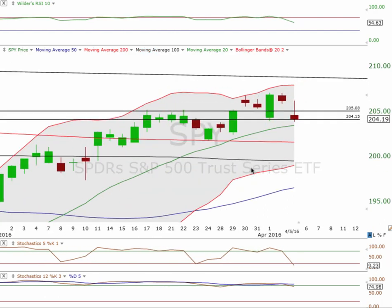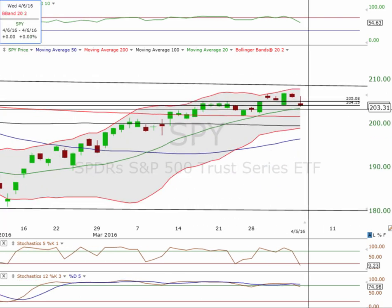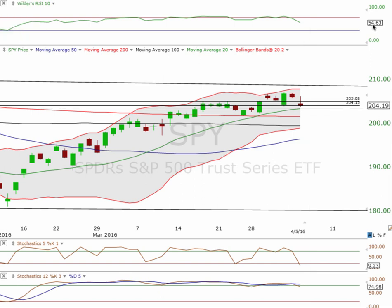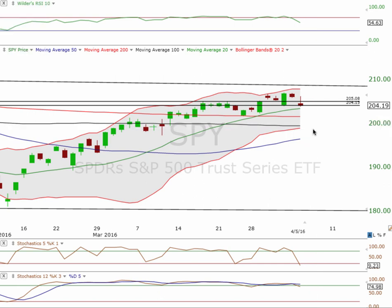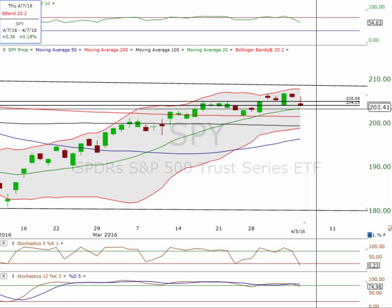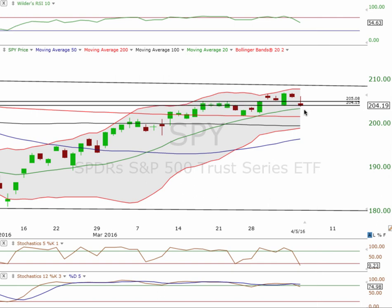SPY, of course, on the daily. I want you to keep a close eye on this because this is an epic candle right here. We can get a nice little drop if we break this middle Bollinger Band tomorrow, which is 203.50. Relative strength index is at 54. We should expect this area down here to be support, the 200, for now, before we get a bounce. And if we can get a true downside, then we'll break this middle Bollinger Band, because you can notice it's been support on this parabolic move to the upside.